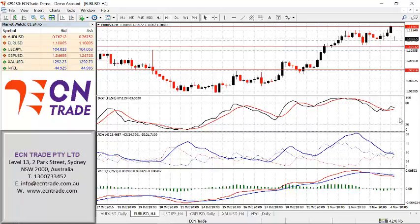108.55. And as you can see here, there is on the 4-hourly some divergence as the market pushed up. The indicator was going down, and also the histogram as well supporting the move lower into today.